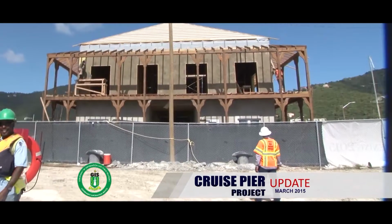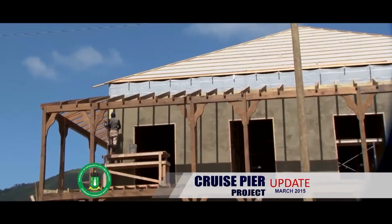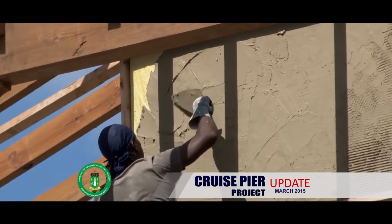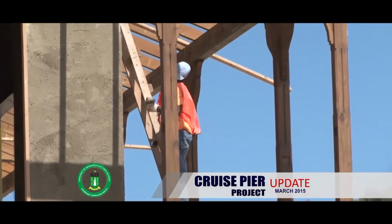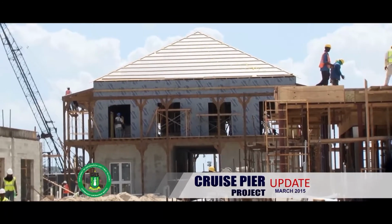The last time we were here, we were just seeing the bare wood exposed, and now you can see the building is practically closed in. The guys have started some finish work. They're plastering on the upper level. They started that today, and as you can see, the progress is going very well. This building is expected to be completed by the end of this month, and by the looks of it, we think we'll be on target on achieving those dates.